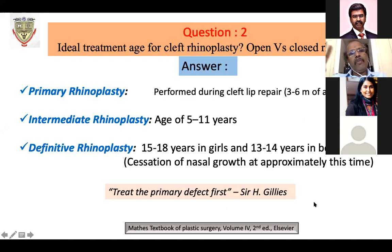So now the rhinoplasty, what we are doing here, can be divided into three types. Primary rhinoplasty, where we do it at the time of lip repair. There are a lot of people now preferring to do it. Intermediate rhinoplasty, which you can do between 5 to 11 years. Or the third one, after growth completion, when the child is completely 18 or 20 years, you can do a final rhinoplasty. I tend to normally do it at the end. Some cases nowadays we are doing primary rhinoplasty along with the cleft lip.